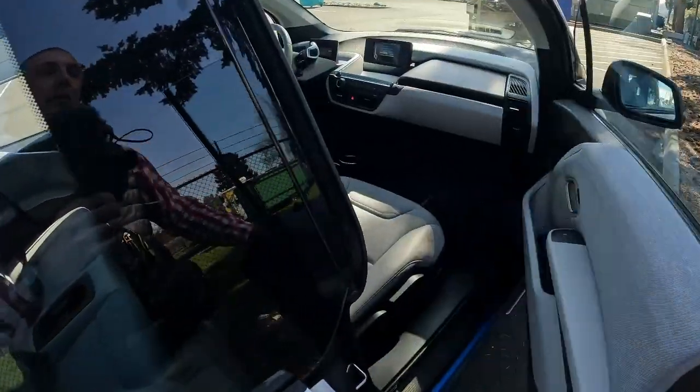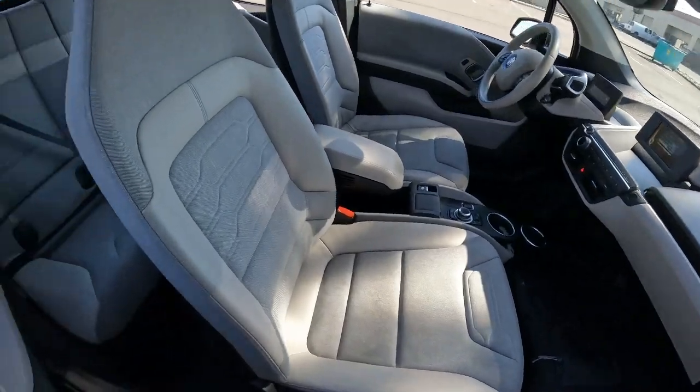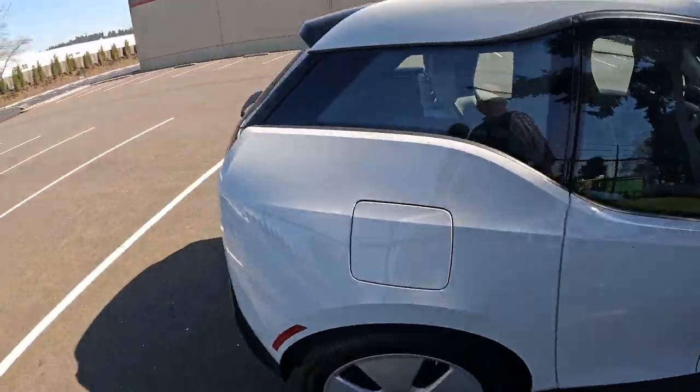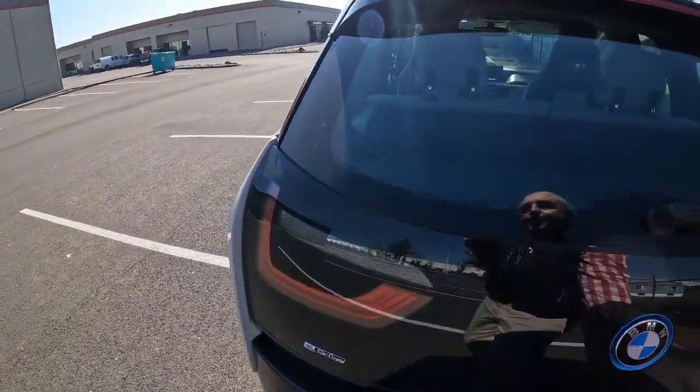We have some great promotions right now. Complimentary delivery to Washington, Oregon, and Idaho. We can put this in our car hauler. We can tow it to you. So if you're a mobile delivery service, this beautiful BMW i3 can be all yours. Miles are pretty low on this one, only a tad over 58,000 miles.